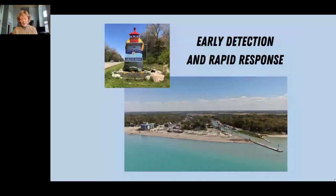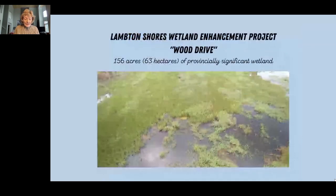And good news here is that the Horticulture Society continues to reach out to the Ausable Bayfield CA if they see frag reoccurring. And the cost of dealing with the frag in Grand Bend was less than $4,000, because they got on top of it fast. And compare that to the hundreds of thousands of dollars in some of the other sections of our municipality that we're working in.